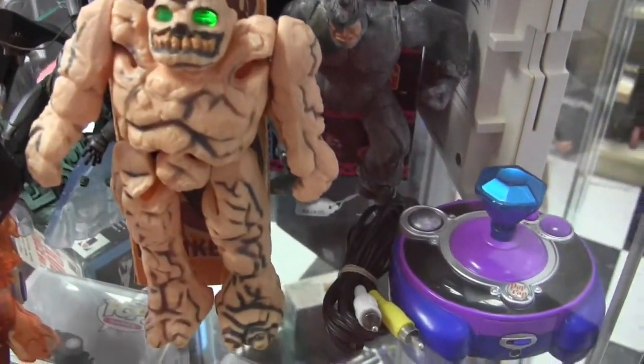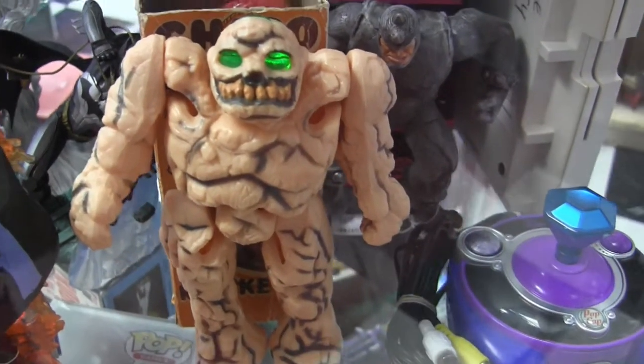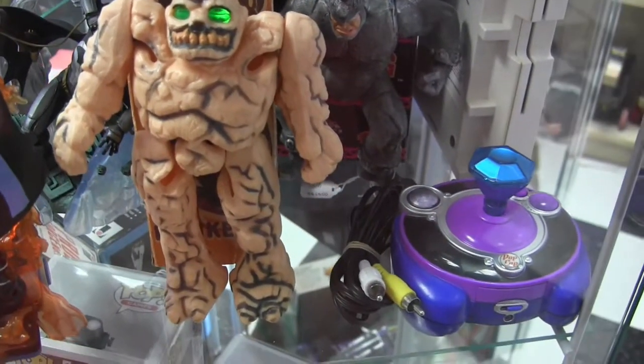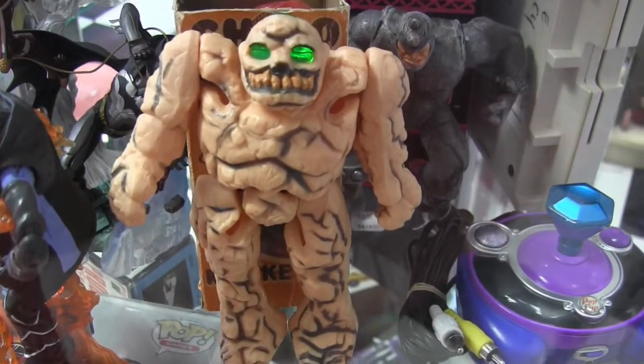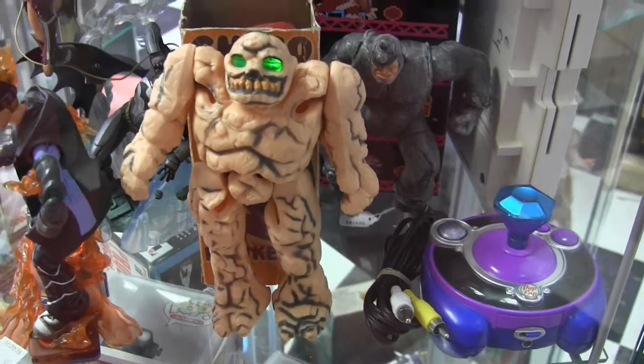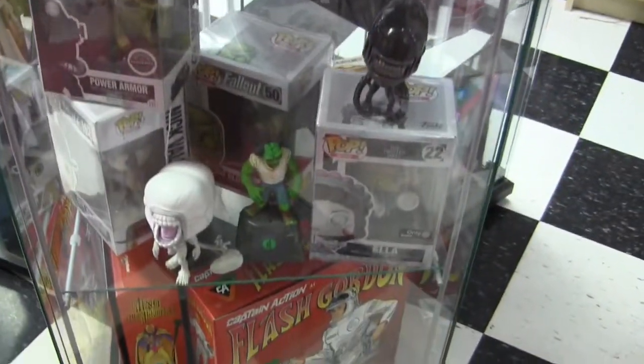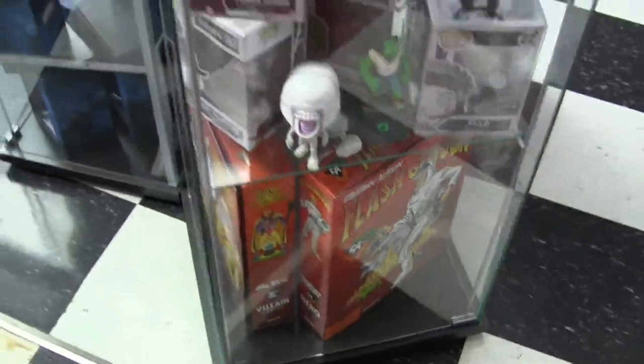Oh, that's cool. Look at the way the eyes glow on this guy. I want to say that's in Humanoids. I think it's one of those mole people or mud people or whatever they were called, the rock people, I guess, from Inhumanoids. That's my guess. I'm not positive because I haven't seen that cartoon in a very long time. But I think that's what it is.